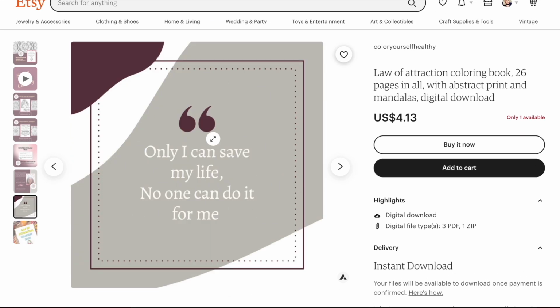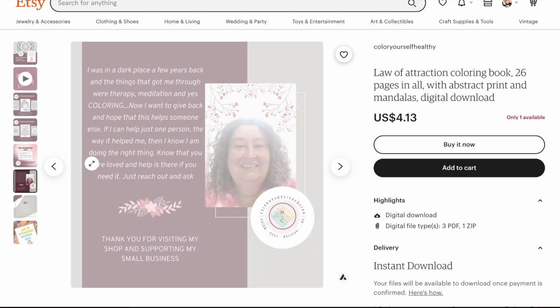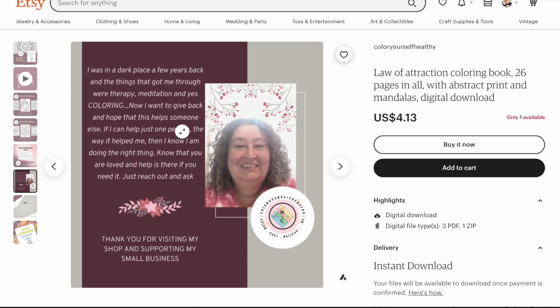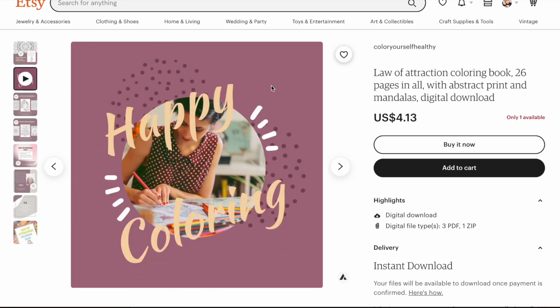I do love this, although I believe that this should be a coloring page if you're showing this here. I like the fact that you have this as a photo. However, I would think about designing it a bit better in terms of the alignment, but it is a good thing to have here, and I do love this. This is brilliant. This is one of the best things.